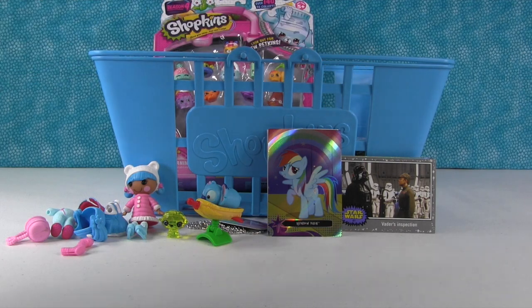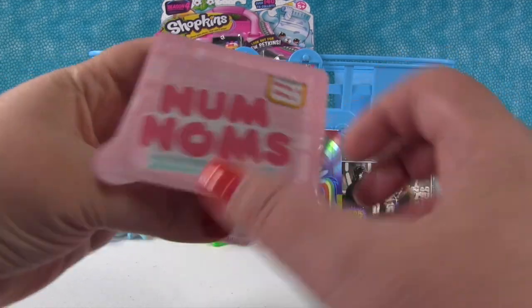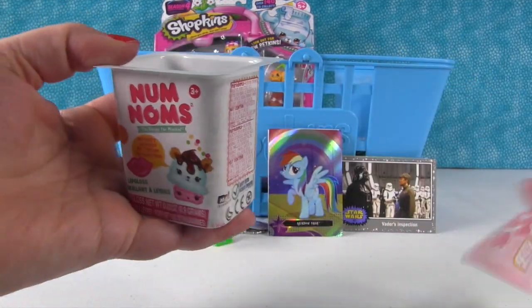All right, what do we have? Ooh. Okay, a Nom Nom. This is one of the Lip Gloss Surprise Cups, Series 1.